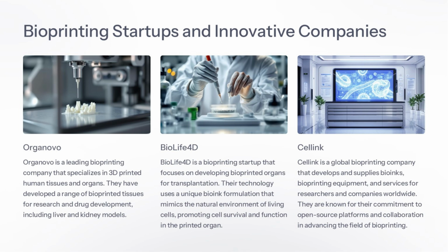Organovo is a leading bioprinting company that specializes in 3D printed human tissues and organs, such as liver and kidney models, for research and drug development. BioLife 4D is a bioprinting startup focused on developing bioprinted organs for transplantation.